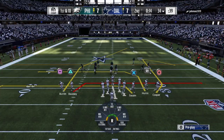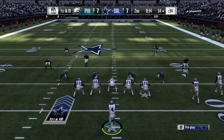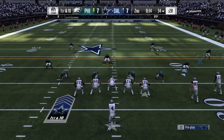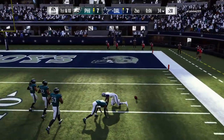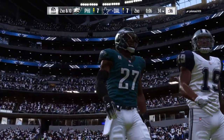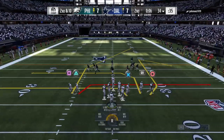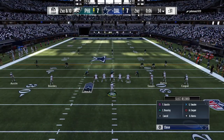From the 34 now, here's first and 10. Deep right side. He couldn't quite hold it. Got hit, ball pops out. Incomplete. From the 34, they'll come to the line on second and 10.